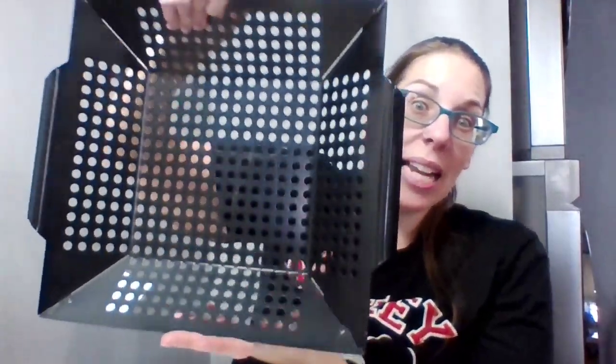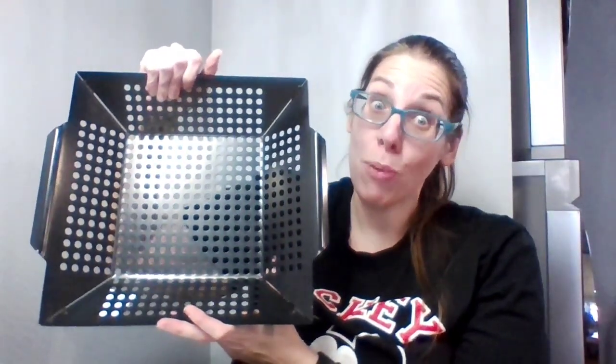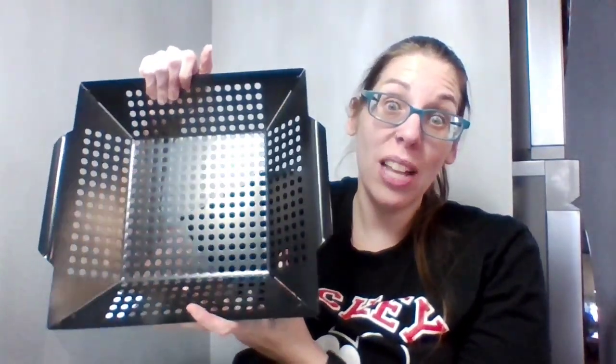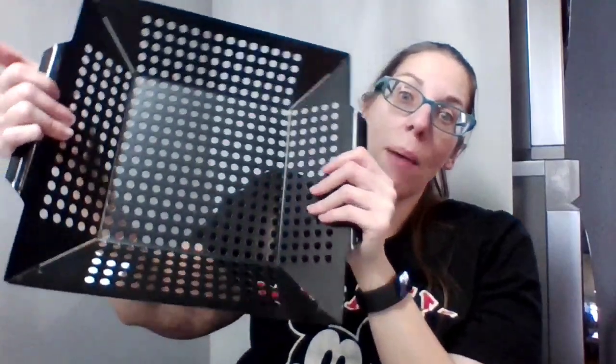So if you look at it, it looks in pretty good condition. This might even be brand new. It doesn't look like it was used. It is metal. It was $3.99, which I think is a great price. I have seen these at the dollar stores, but they were smaller than this. And I think they were like $3, $4. So I'm pretty happy with this.